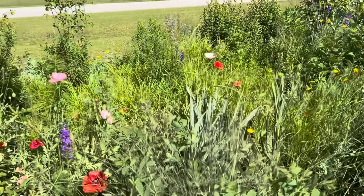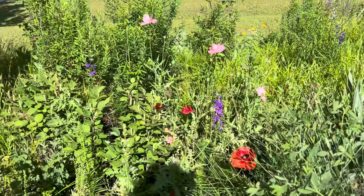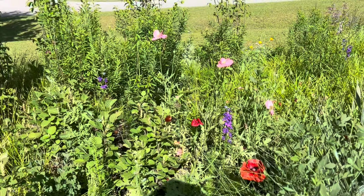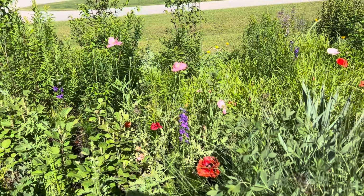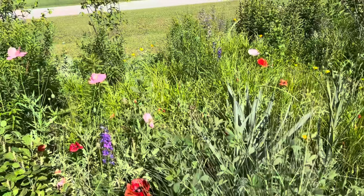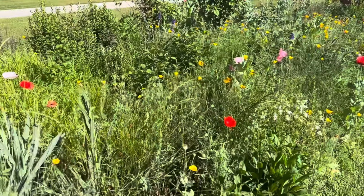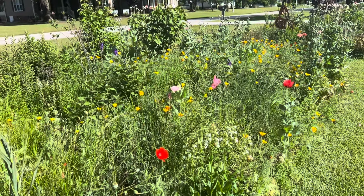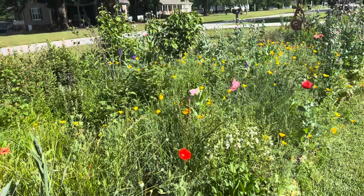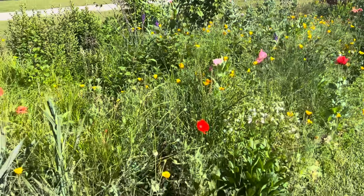Now I do of course have some seeded annuals and they bring me an incredible amount of joy. No, they're not native, but I don't care. I'm allowed to make exceptions, especially for temporary plants like poppies and larkspur. These are predominantly self-sown from last year. And they have really made the bed just so much more special for the last month. And I really like the California poppies and I hope they will continue to naturalize.